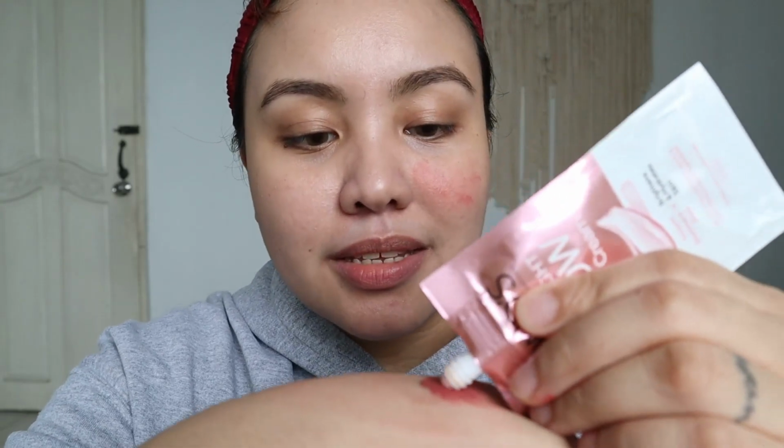Magandang maglagay ng cream or liquid foundation kapag medyo basa pa yung skin mo. Kasi chararat yung mga cream foundations or yung mga liquid foundations if you have like, ang tawag dito, dry skin. Lagyan ko ng konting Pond's Insta Bright. Kaka-cheek ako nag-dry na yung skin ko. Ayan. So, I'm just gonna wet it up.